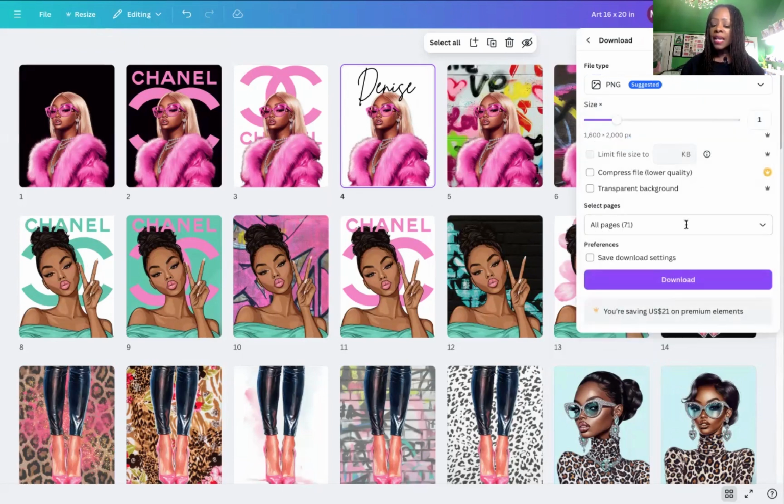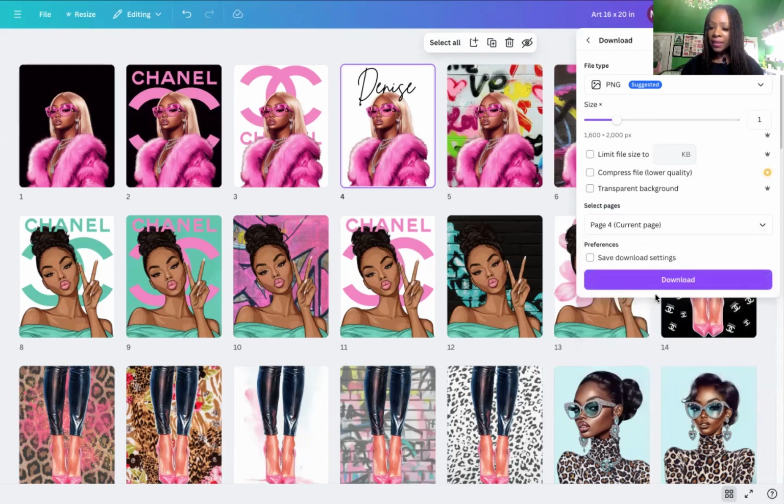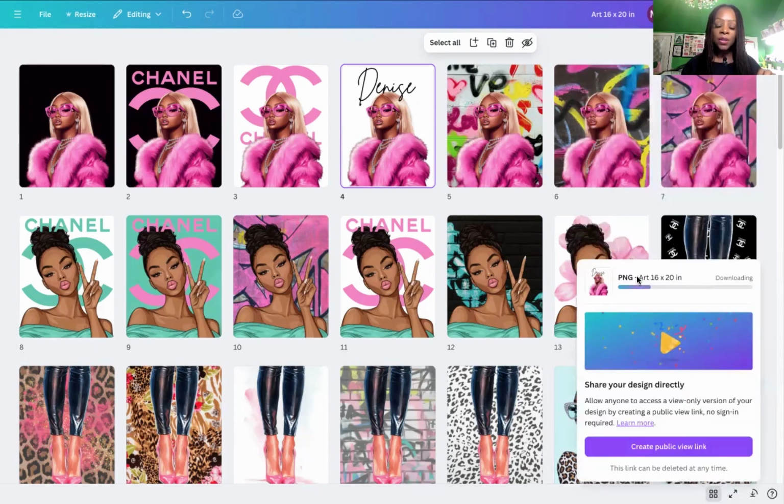Once you select that, what I have here has 71 pages, 71 pictures. So I'm just going to select the picture that I want. Right now we're going to do page 4 because that's the one that I made for Denise. You select that, you select done, and then you select download. The picture is going to download into your downloads folder. Then you're going to send that picture over to Walgreens, have it printed out, buy a frame for it. And that's your easy peasy last minute Christmas gift.